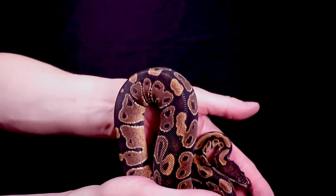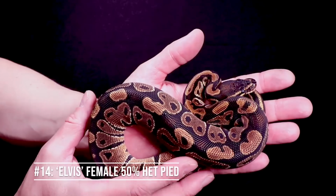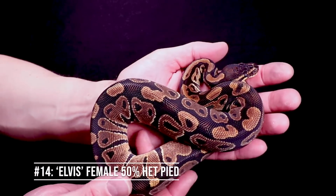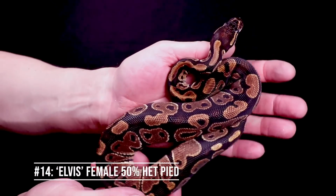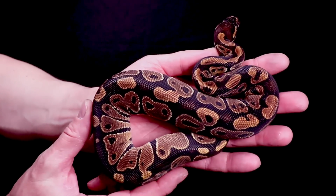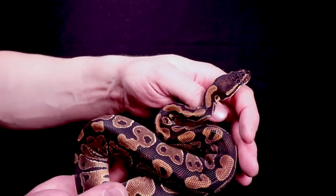All right, so here's another female. The funny thing is I named this one Elvis and then probed it a little bit later on and found out that Elvis was a female. After I named this one Elvis and made my mistake, I started using gender neutral names, just because I named Elvis and it was a female.